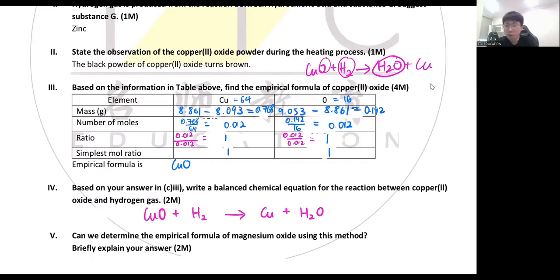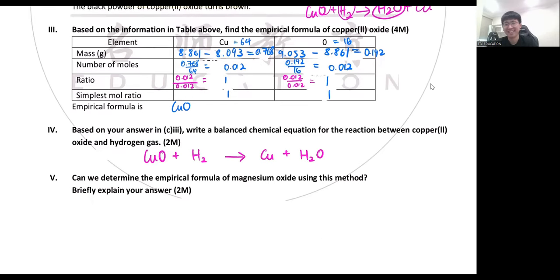Not balanced, Xiaomi? You sure? Confirm? Don't ask me question. Tell me. Balance. Testing all my students, to see whether you all can actually realize or not. So 1 Cu, 1 Cu, 1 O, 1 O, H2, H2. It's already balanced. So hopefully no one is struggling behind the screen.